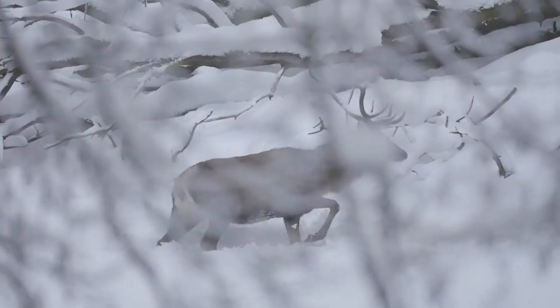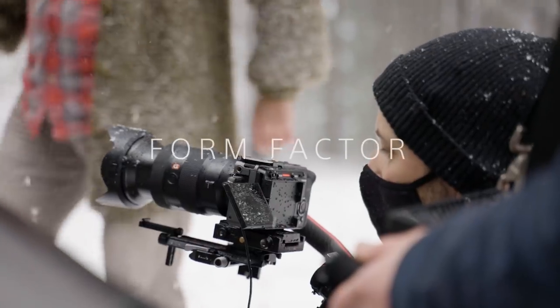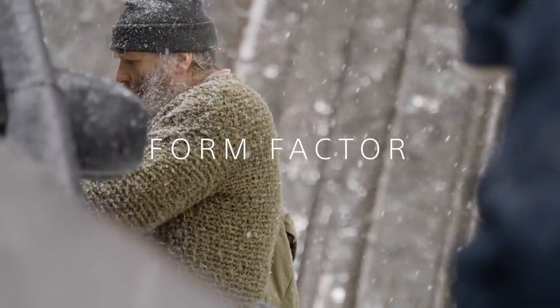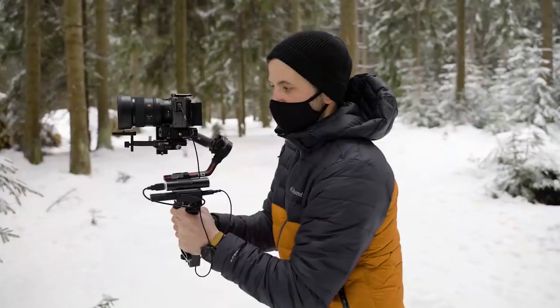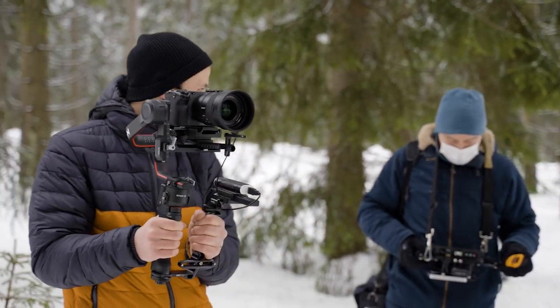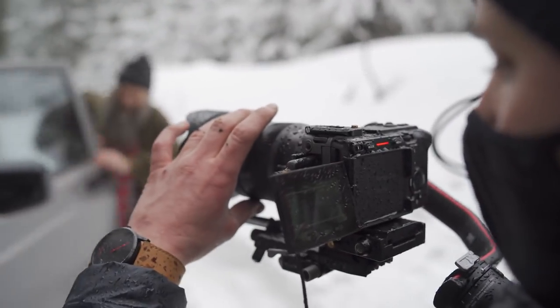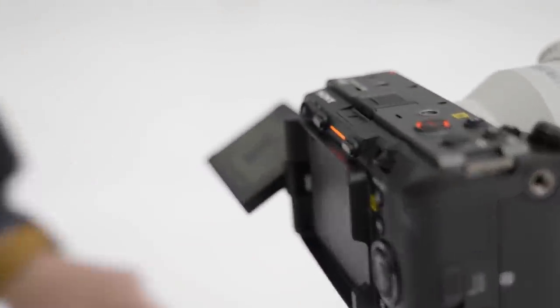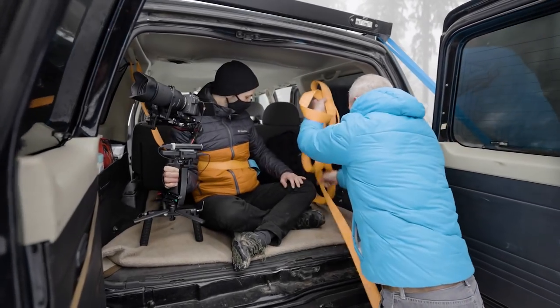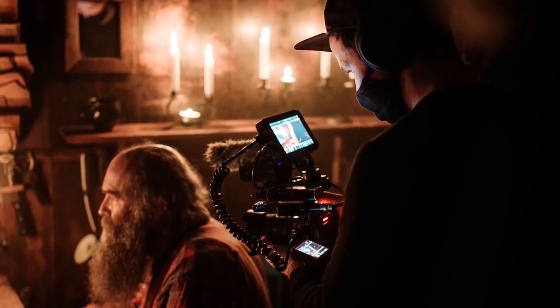Because our shooting location was very isolated in the deep forest and we couldn't go there by car, we had to think about the gear we take with us. The form factor was very nice because the camera is quite small and I can put everything in my backpack. It's also perfect for traveling and also for shootings like this where you don't have the ability to put everything in a car. But with having all these features from the big cinema camera, it's still small. Perfect for travel and small setups, and it fits perfectly in my hand, so I don't need a rig or something else. Actually, it's the bridge between the A7S3 and the FX6.